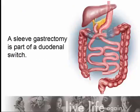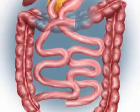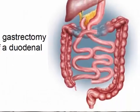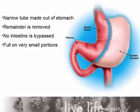The sleeve is part of the duodenal switch, the operation that I mentioned earlier that I don't like because of the risk. The sleeve is just the upper portion of a duodenal switch where we only focus on the stomach, whereas with a duodenal switch we do a sleeve plus we bypass a significant amount of small intestine. With the sleeve as a standalone operation, there's no intestine bypassed at all.